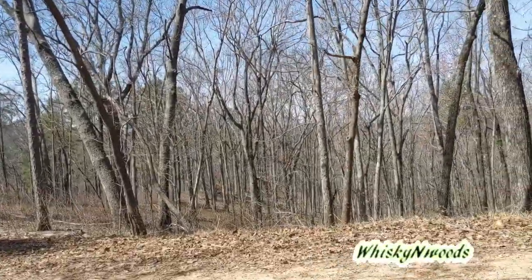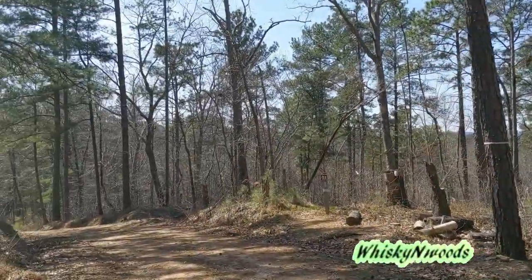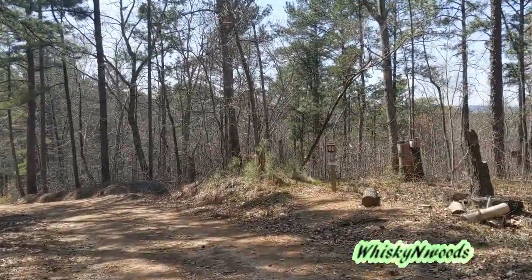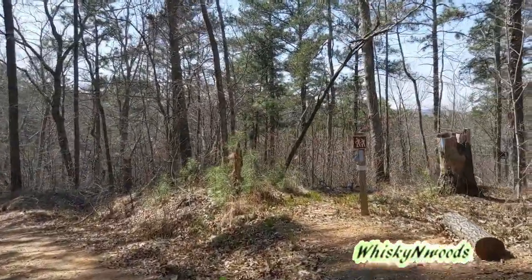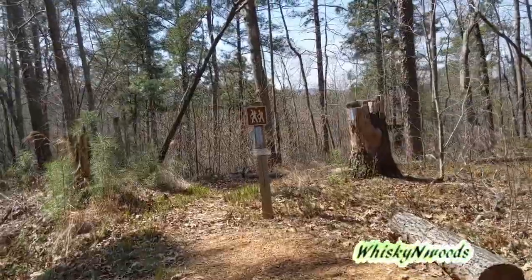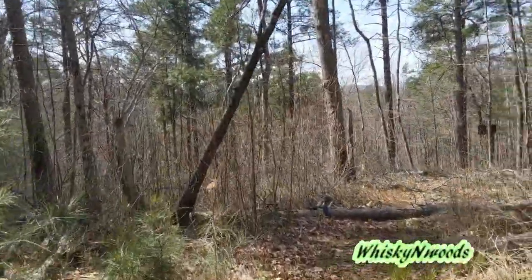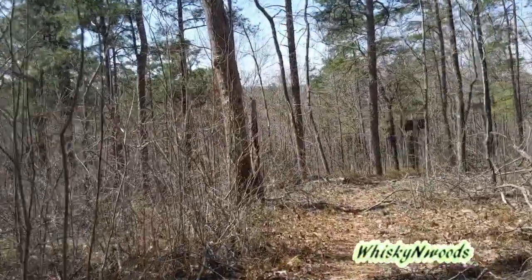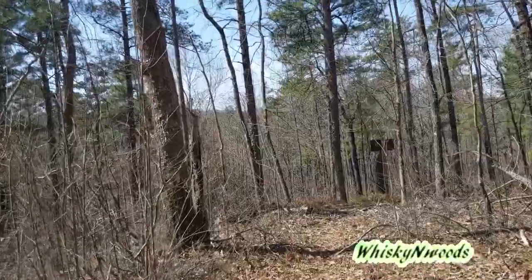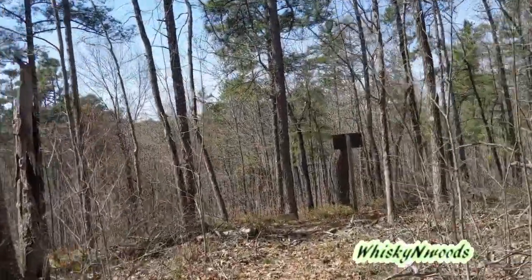There's a sign back there, people. And that sign, if you paid attention, says we have 4 more miles to go. That's a kind of a clue to where we're going to end up. 4 more miles to go. Again, if you weren't paying attention, go ahead and rewind.